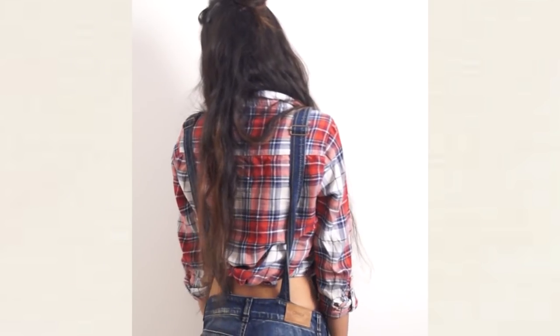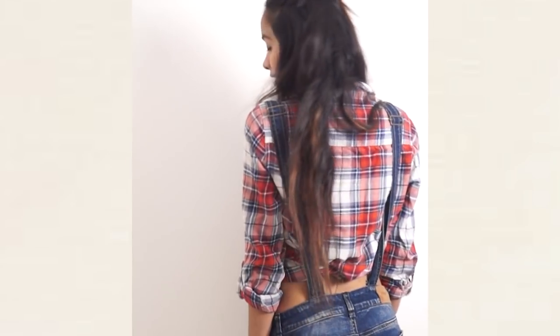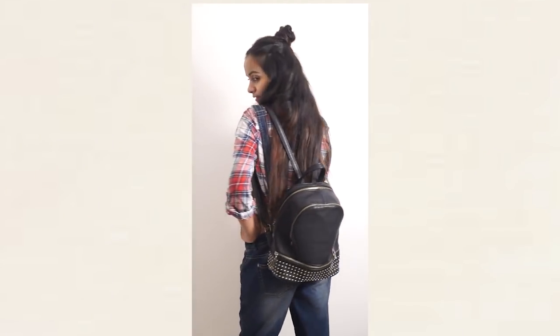Moving towards look number 3. In this look, I am wearing a blue denim dungaree with a red check shirt. I am keeping the straps of the dungaree straight behind, not crossed, and making a knot with the shirt at the back. The dungaree is quite loose in fit, so this gives me a combination of comfort and style at the same time. This outfit is quite funky, so I am completing the look with white sneakers and making my hair very simple with a samurai ponytail. Again, the same black backpack makes the look very cool.